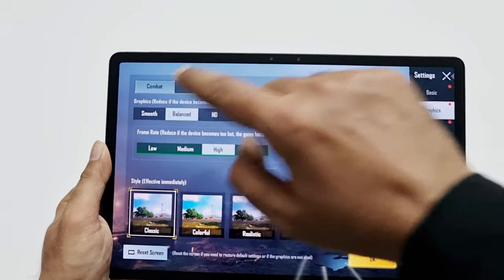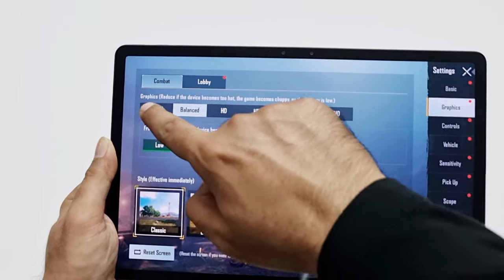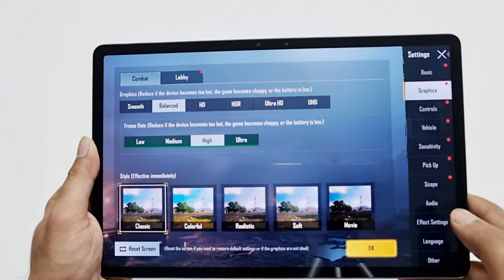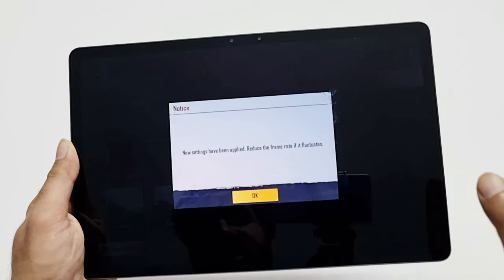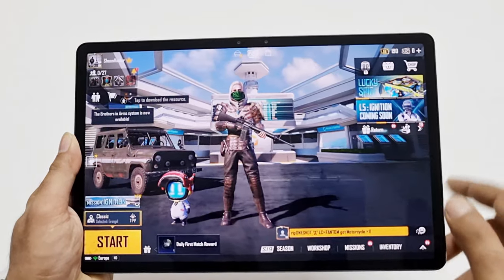If I go to balanced, then ultra frame rate is getting available. Same for the smooth. So I'm going to select the balanced graphics quality and ultra frame rate to get the best performance out of these. And now let's play the game.